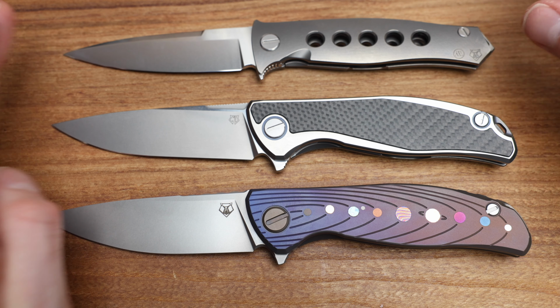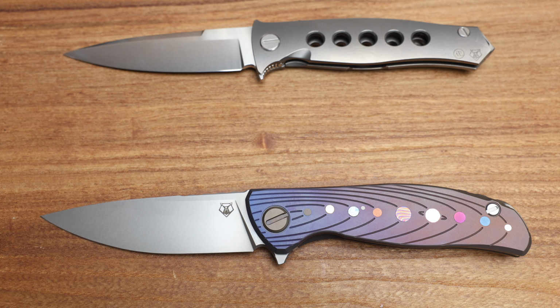Can't shake a few of these. They just are hard to get rid of sometimes. I did want to grab a Quantum here. Let's grab my Monkey Edge.